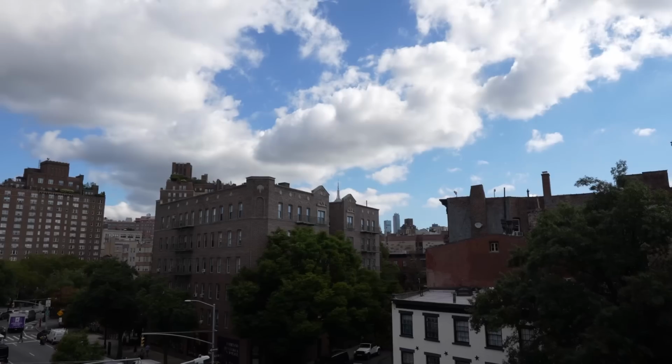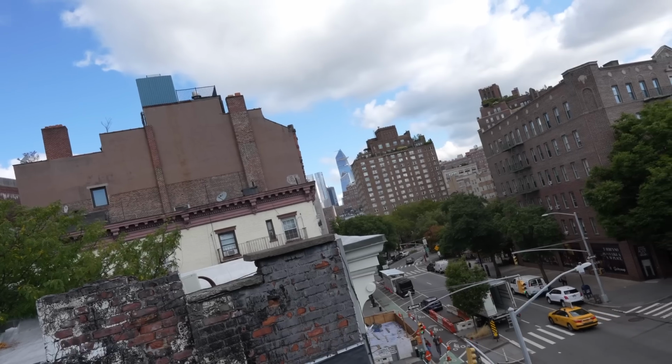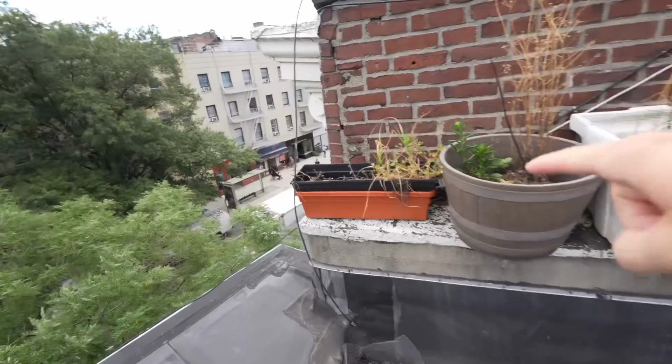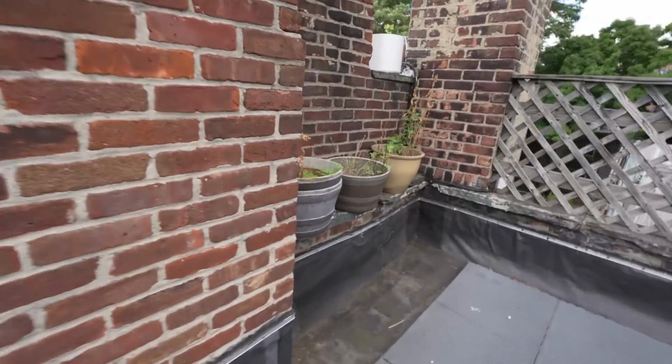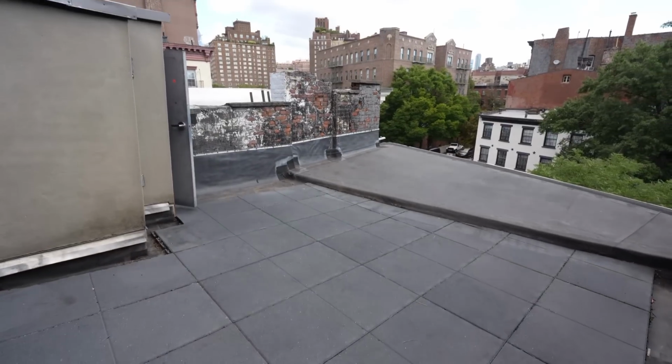That's crazy. If you look closely, that's the top of the Empire State Building, and way over there you can see Hudson Yards. If you end up living here, you'll want to work on your gardening. Somebody had something going on up here, but it looks like it's fallen into disrepair. If you can get a table and chairs up here, it'll be worth it, and you'll probably want an umbrella because as you can see, there's sky everywhere.